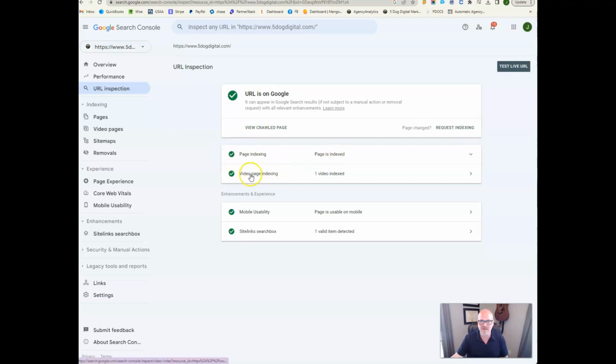It'll pick up any kind of video embed links you have and index those. It'll check your usability on mobile, and it'll check for any site links, and it'll grab all those and basically check it. And if you're ever having a problem with your website, it appears like it's not loading or something, you can always test a live URL right here. So again, Google Search Console has everything you need to manually plug pages in.